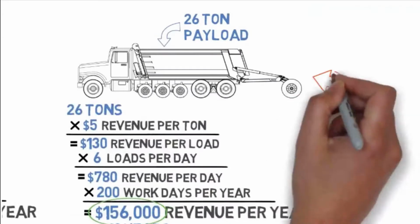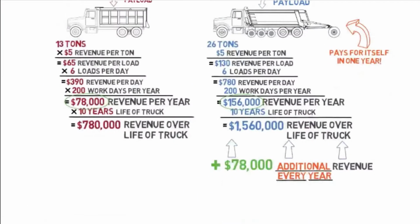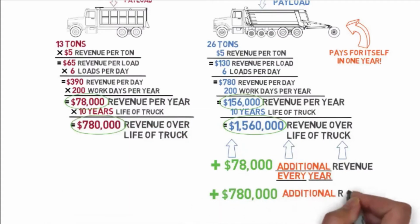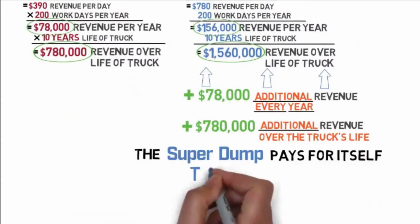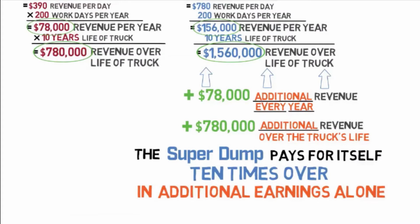That means the added super dump equipment pays for itself in just 1 year. And when the super dump then generates $780,000 in additional revenue over the truck's life, it pays for itself 10 times over in additional earnings alone.